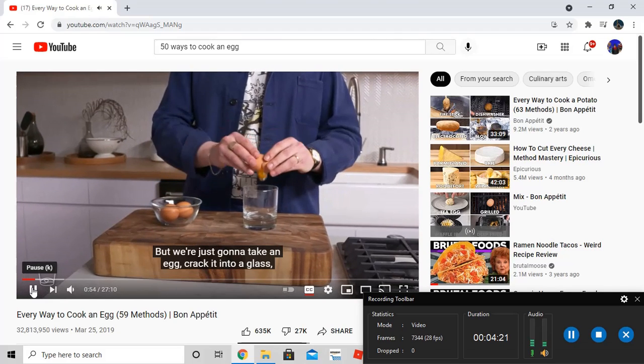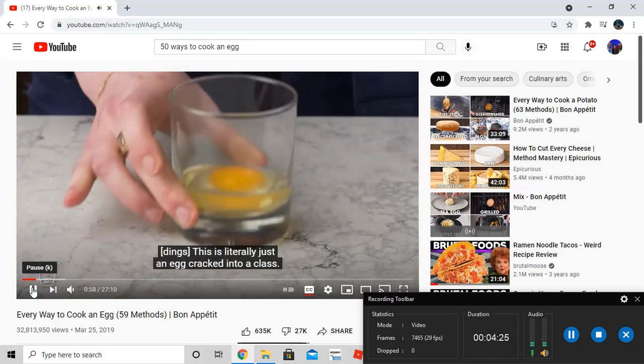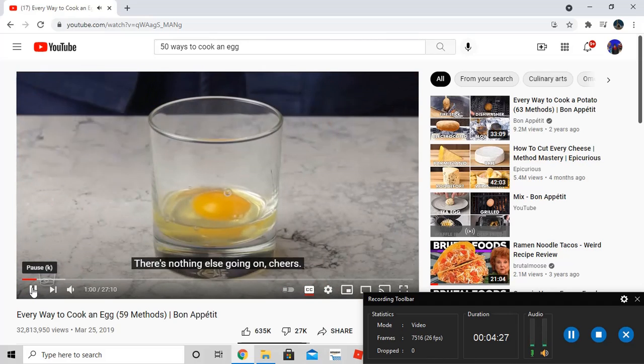You know, people eat raw eggs all the time. If we're just going to take an egg, crack it into a glass, it's nice and cold, and that is an egg shot. This is literally just an egg cracked into a glass. There's nothing else going on.